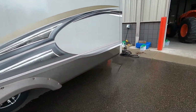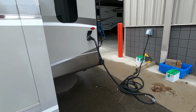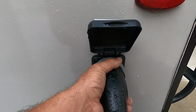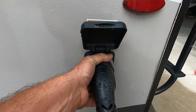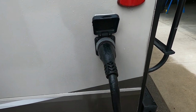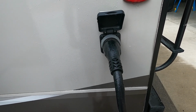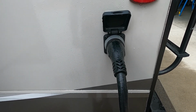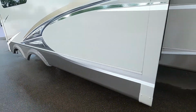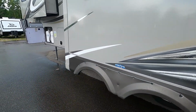On the back of the unit here, your 50 amp service. Go in at a little angle and then twist to the right, and then this gray washer locks on. At the end of that 50 amp service in your convenience pack will be a 50 to 30 dog bone and a 30 amp to 110 adapter for the end of that if you need to plug in at home. As your power is hooked up, let's hook up our water.